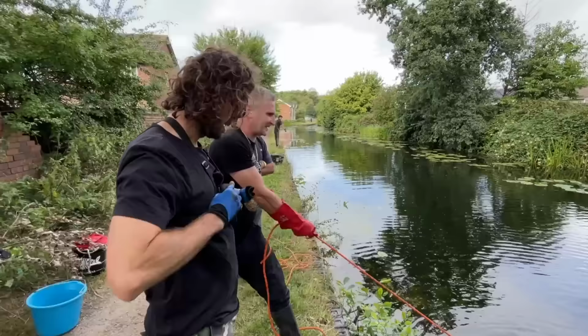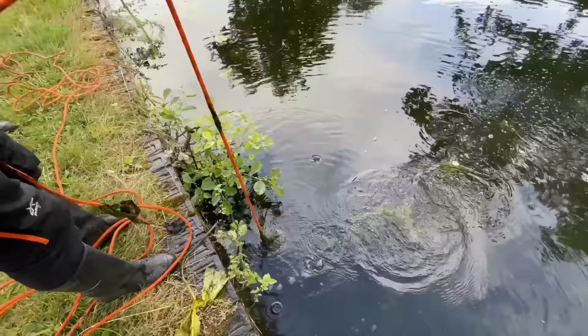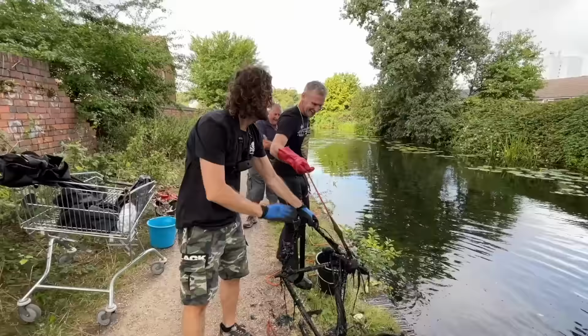All right, we're on it properly now. Oh, it's gonna be something big. Can it be find of the day already? What have we got? Oh, it's covered in stuff. It's a bike. There you go. Oh my gosh. Adam's gone and done it. Find of the day in the first cast.